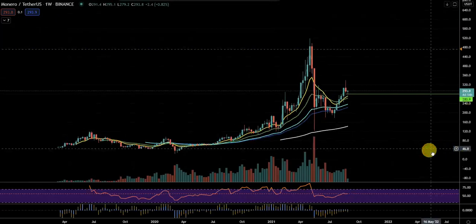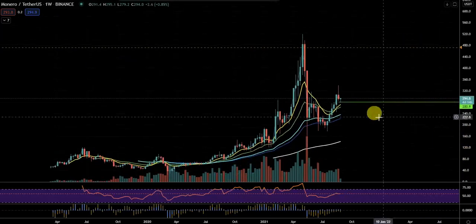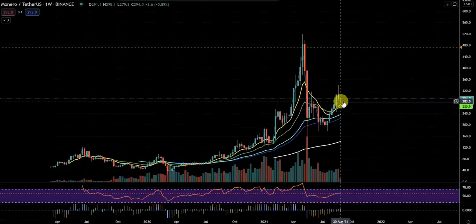At this point, I can't fault too much about this, and it looks good as long as we hold above today's lows.